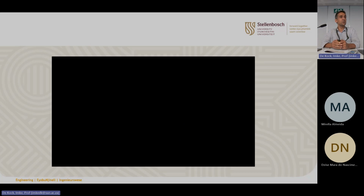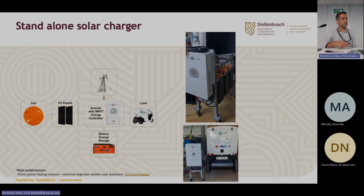Because one big issue is we have 500,000 jobs depending on local production of vehicles. And those jobs are going to die because Europe is going to stop importing our vehicles soon because of the drive towards electric mobility. So this is what we're busy with.